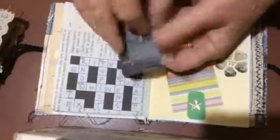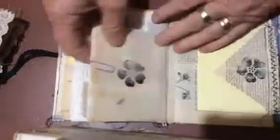Here's some more of that find a word, and I had a little bit of fabric left over, so I made a little booklet. You can just pop in there. Made a little tuck spot. There's the other side of the bag. I put some more goodies in.